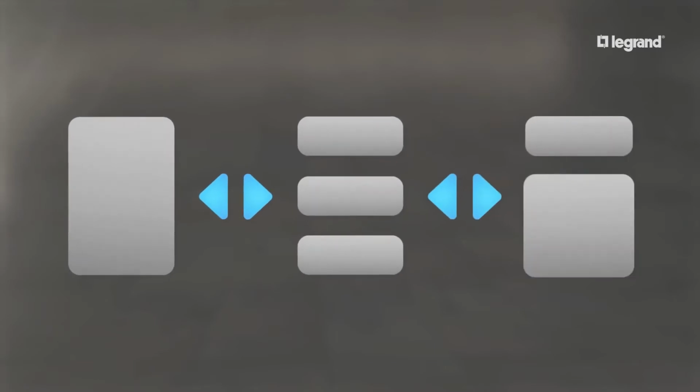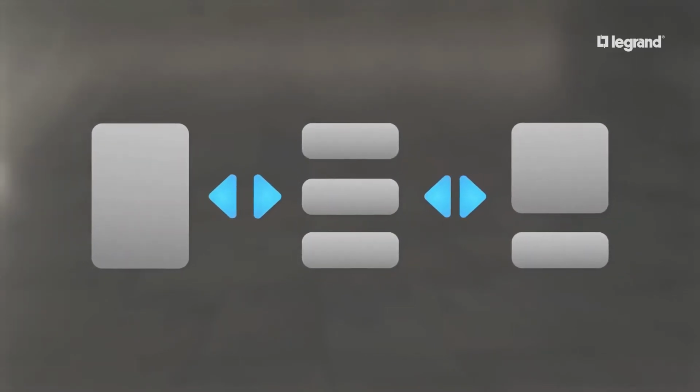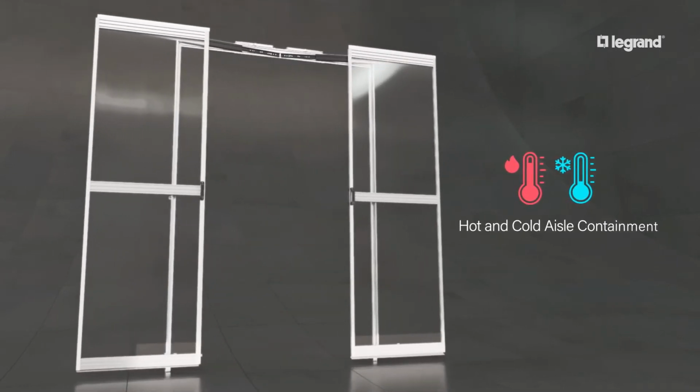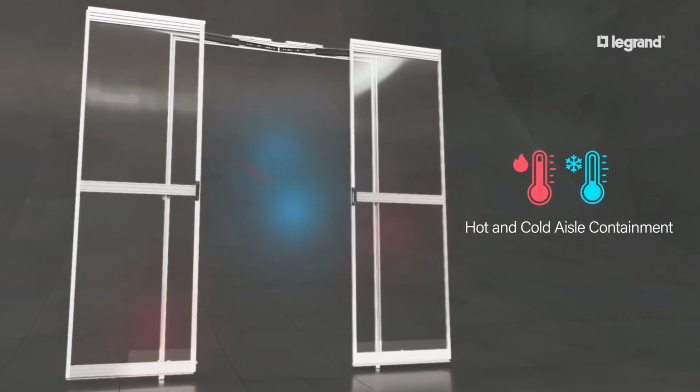With space at a premium in most data centers, configuration of your containment systems is a vital component of your facility's design. Legrand's new Professional Series containment doors are designed for both hot and cold aisle containment and work to optimize performance and energy efficiency in your data center.